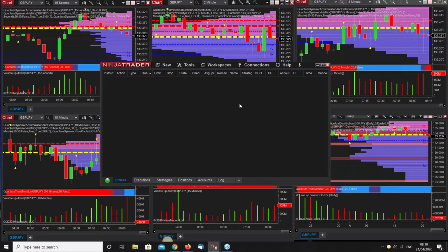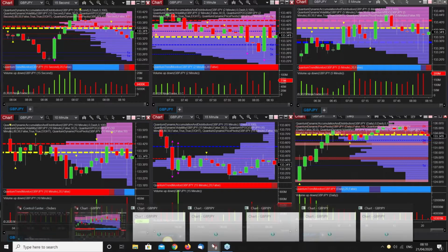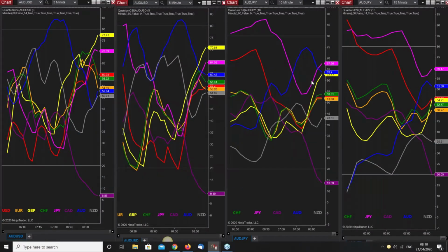Just to recap, I've started with the pound yen for a specific reason, because it reinforces this whole business of support and resistance, both from a price-based perspective and also from a volume-based perspective. If we go to the multiple CSIs, just to pick up on what everything's doing across the time horizons, move that out of the way.